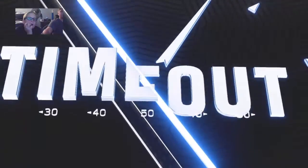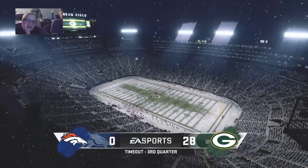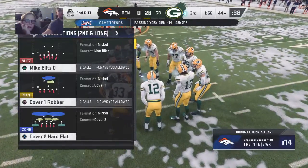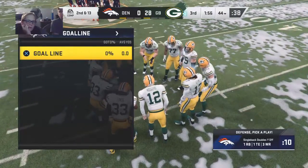So after the sack, they'll come up on a still manageable 2nd and 13. And before this second down play, we'll get a whistle, a signal, and a timeout. And that's going to leave them with just 1 timeout remaining still in the third quarter. We'll see if that comes back to haunt them.